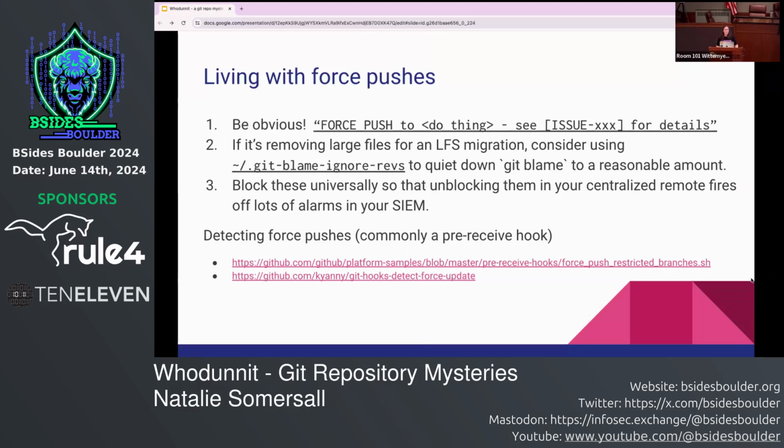It means first, be obvious. And once you're obvious, make it even more obvious. Like, hey, this is a force push to do something. See an external issue tracker for more details. So if we had an incident, say, hey, please see this ServiceNow incident, or please see this Jira discussion, whatever that system is for you, be obvious.